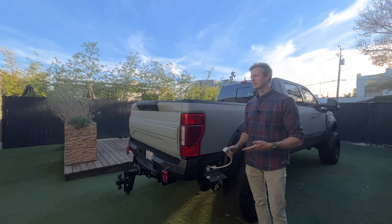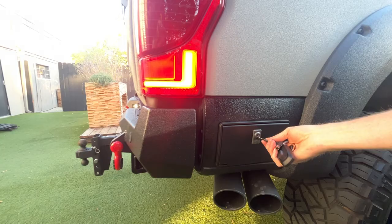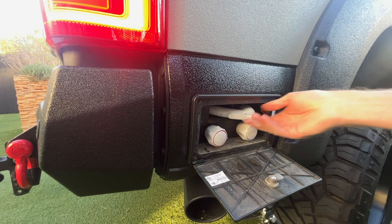It's got about 35, 40 gallons of water inside there. And this water tank is located at the bottom of the truck. It's out of sight. It's not going to take up any space in your bed. So one of the great features is that water tank.